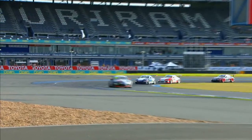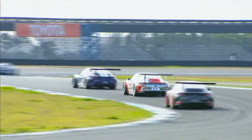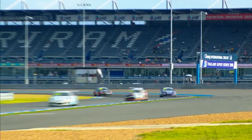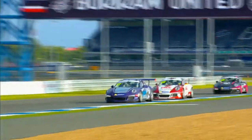So is Hargrove going to run wide? We've seen him run wide once already, but he doesn't this time. So Hargrove gets that position back. Menzel goes back from P2 to P4 in one lap. So lots of position changing in this one through the left and the right, where they have to feather the throttle and try and get the gas down. And that is playing a little bit into the hands of Zhang Dasheng. So everyone behind him is swapping places. Menzel now putting pressure back on Hargrove again.